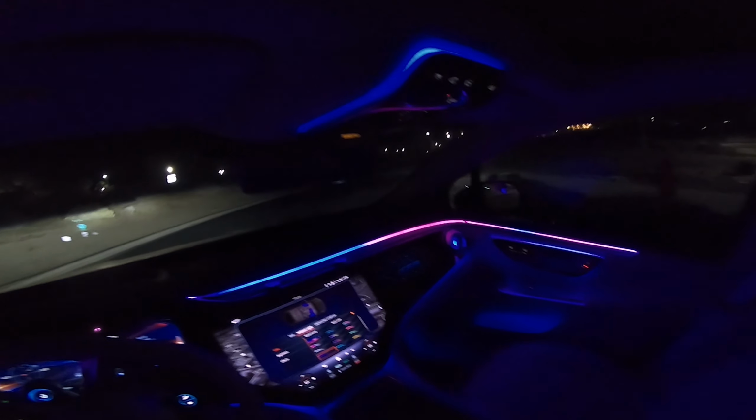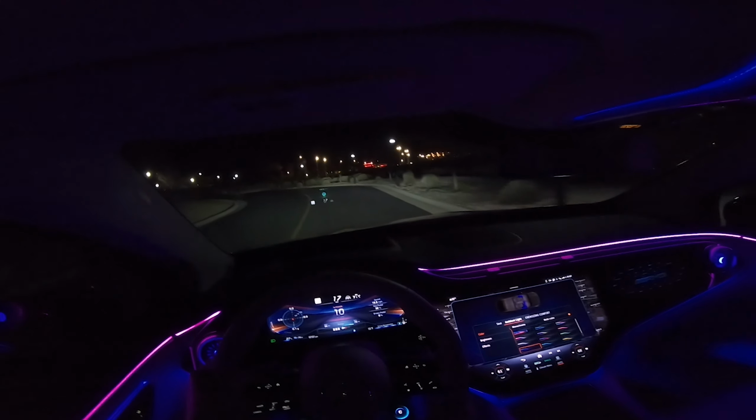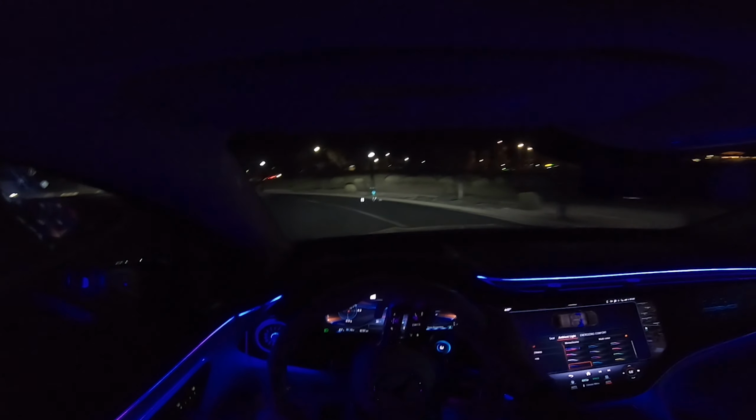Now, my favorite mode to drive in is the strong regen mode. So I tap on the left-hand side of the steering wheel for the paddle shifter, and that will turn on strong regen, because then I can technically drive with just one pedal. It's kind of cool. It makes it feel like I really drive lazy, I guess, because I don't have to tap on the brake pedal.